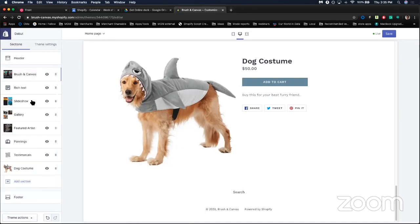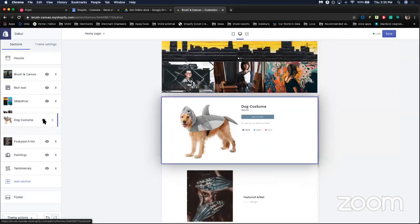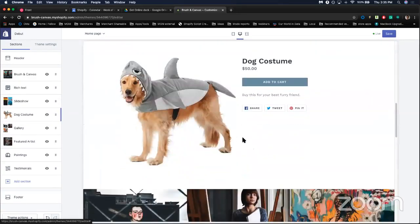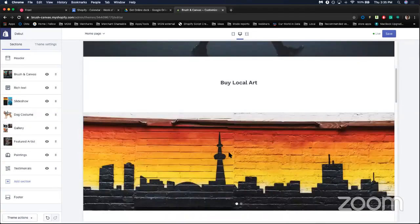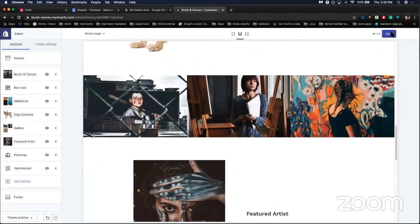Okay, and then we're just going to move this all the way up to right here. So as you can see, just in a couple seconds, I've moved stuff around. I've shuffled my whole site around. I'm going to save that.